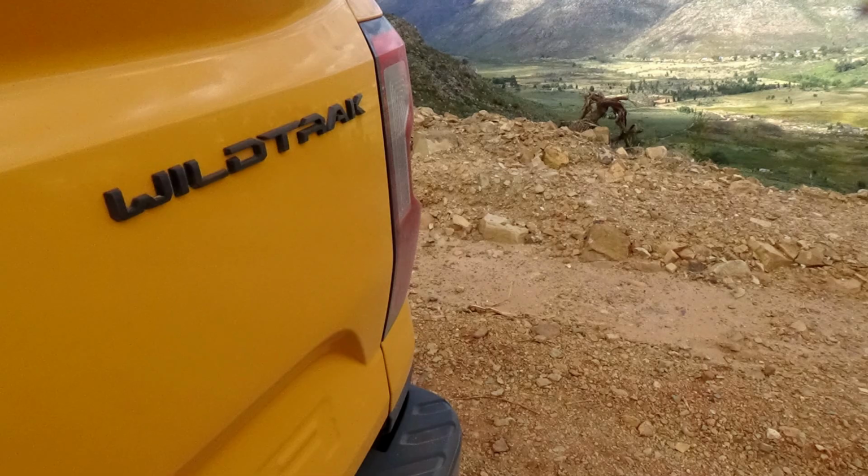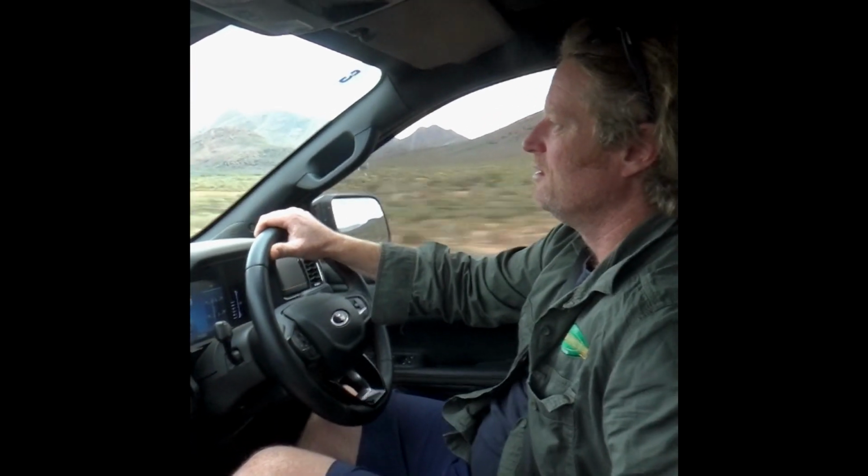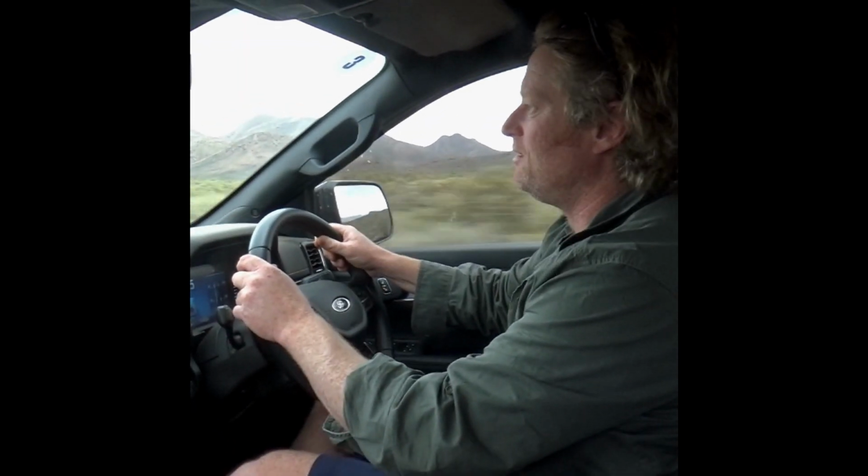This is so much of a better bucky than the Hilux or the Isuzu. There's just no replacement for displacement. Comfortable inside, your entertainment systems, well, it feels like you're in a Tesla. Well, I better hang on tight here.